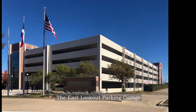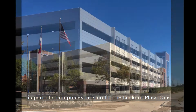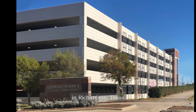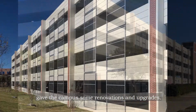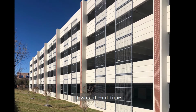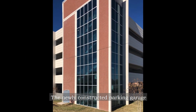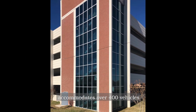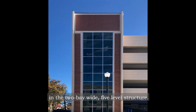The East Lookout parking garage is part of a campus expansion for the Lookout Plaza One in Richardson, Texas. After purchasing the property, the new owner gave the campus some renovations and upgrades. It was at that time the need for additional parking was realized. The newly constructed parking garage accommodates over 400 vehicles in the 2-bay wide, 5-level structure.